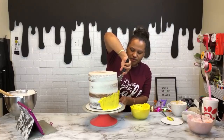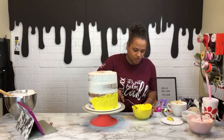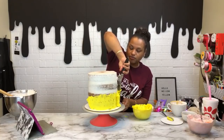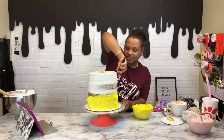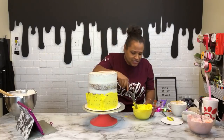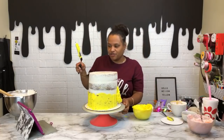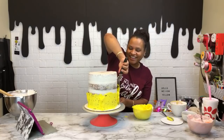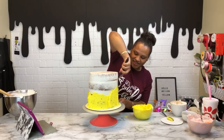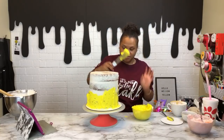Ooh, I should have mixed this frosting a little bit more. Hella thick. Okay, so I'm just going to let my artistic ability flow, and whatever comes of this cake comes of it. Right? Whatever happens, happens. Are you guys seeing the speckles in it? You guys see the speckles? I did that. Okay. Alright, I'm getting all lightheaded now. Calm down, Jelena. Relax.